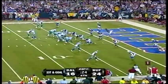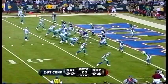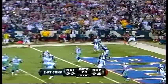Romo throws. And the touchdown is scored by Patrick Creighton. And now a 2-point conversion to try and tie the game. And the Cowboys go empty. No one in the backfield. 5 wide receiver look. Romo's got it. He throws for Terrell Owens, who has it taken away by Jabari Greer.